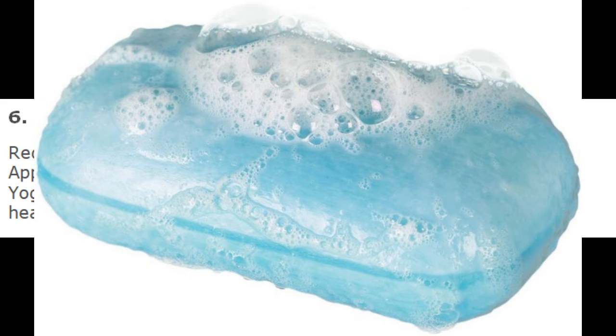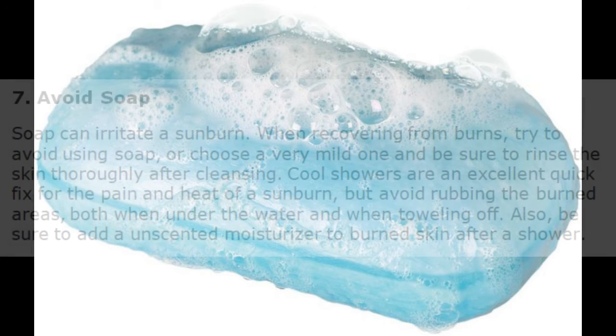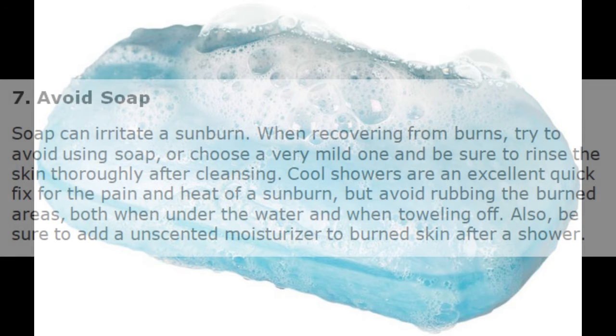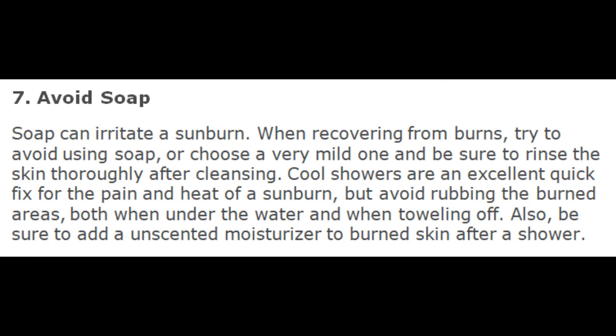7. Avoid soap. Soap can irritate a sunburn. When recovering from burns, try to avoid using soap, or choose a very mild one and be sure to rinse the skin thoroughly after cleansing. Cool showers are an excellent quick fix for the pain and heat of a sunburn, but avoid rubbing the burned areas, both when under the water and when toweling off. Also, be sure to add an unscented moisturizer to burnt skin after a shower.